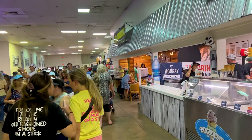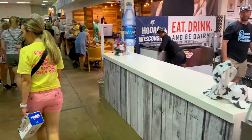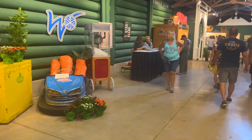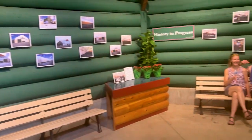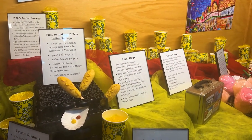They're so good. If I come back to this fair, I am going straight running to the cream puffs, for sure. And they do have a small exhibit about the history of the fair. I like these old banners, different years, all the different foods with facts about them.